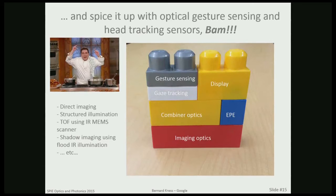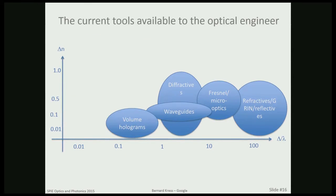And of course, you can spice it up, as Emerald would say, by introducing some optical gesture sensing and head tracking sensors. This is really to spice it up. So by using direct imaging, structured illumination, time of flight, using infrared MEMS scanner, shadow imaging using flood IR illumination, etc.